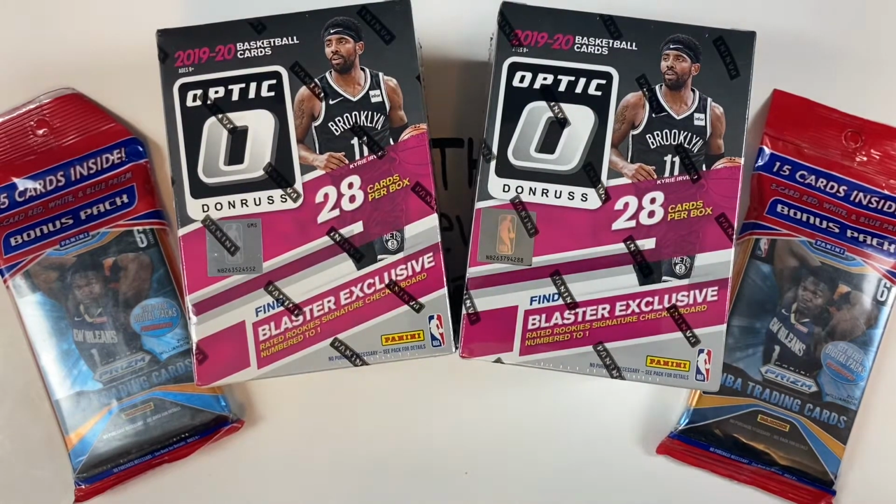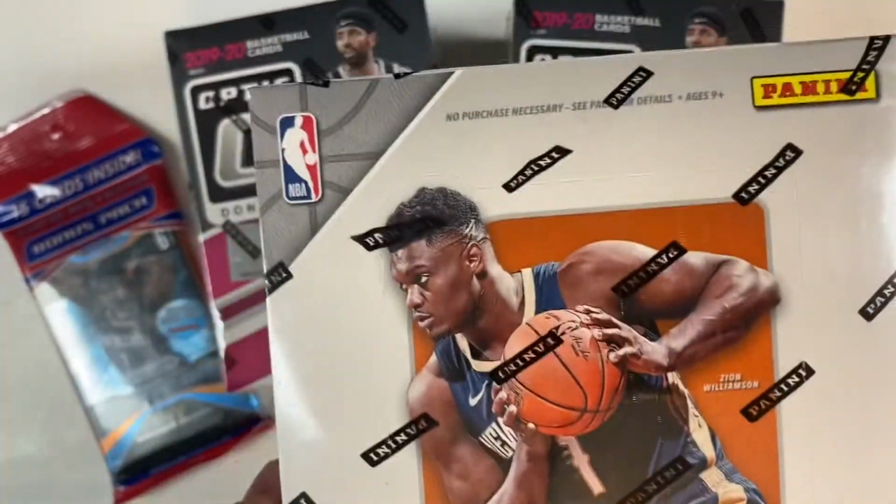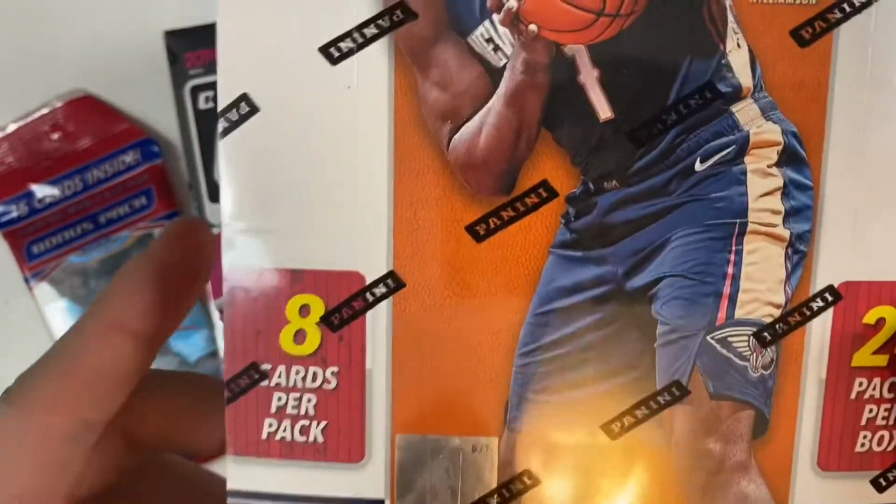Opening lots of boxes. We got Optic on deck, we got more Panini Prizm to come. And one more thing, we're going to be doing a box break of 2019 Hoops Basketball. So if you're interested in joining that, stay tuned and we'll bring you some more information on that soon.